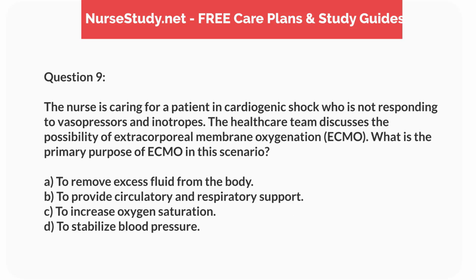Question 9. The nurse is caring for a patient in cardiogenic shock who is not responding to vasopressors and inotropes. The healthcare team discusses the possibility of extracorporeal membrane oxygenation (ECMO). What is the primary purpose of ECMO in this scenario? A. To remove excess fluid from the body. B. To provide circulatory and respiratory support. C. To increase oxygen saturation. D. To stabilize blood pressure.